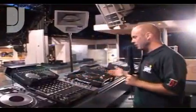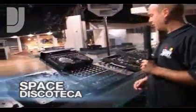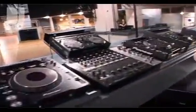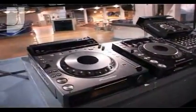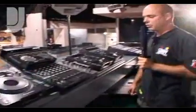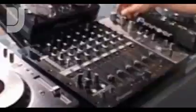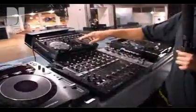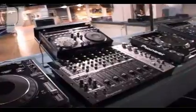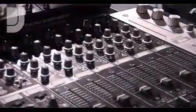This is the DJ booth that we normally use. We have CDJs 1000 and DVJs, because some DJs start to turn up with their own visuals and sounds at the same time, so we like to play with that. As a mixer, we use 1000 and some effects as well. With this, DJs have got more than enough to have good fun with us and enjoy the night with the safety of having good equipment.